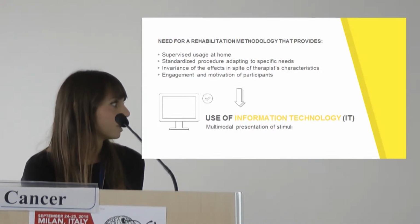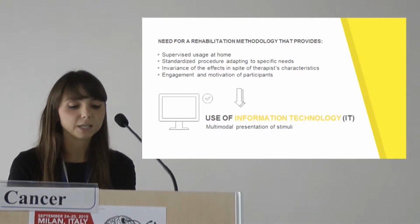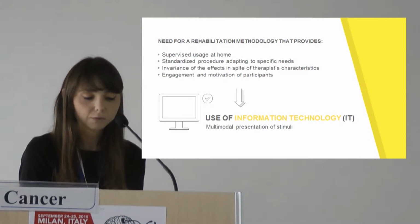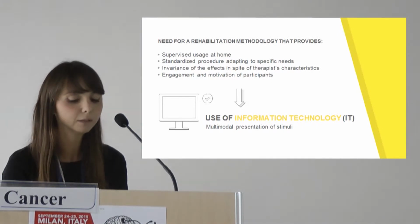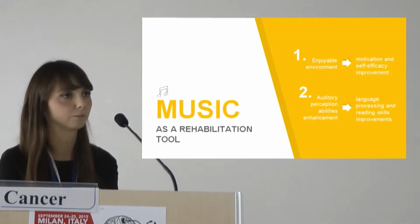The use of information technology could help overcome these weaknesses of traditional intervention methods. For example, it could provide benefits like the multimodal presentation of stimuli, which can be delivered both as auditory and visual.